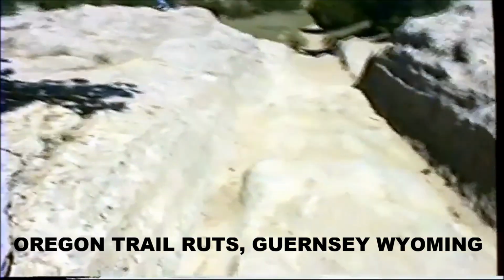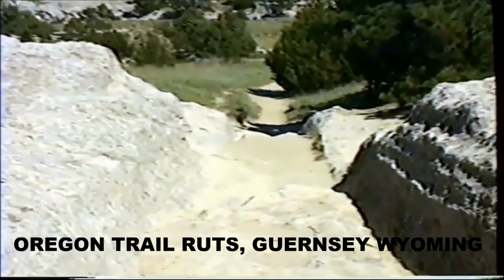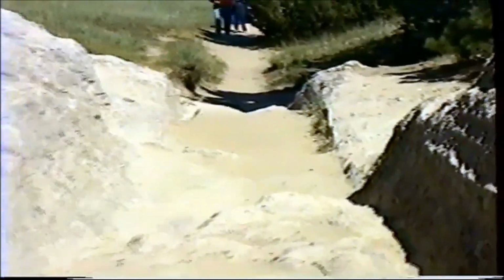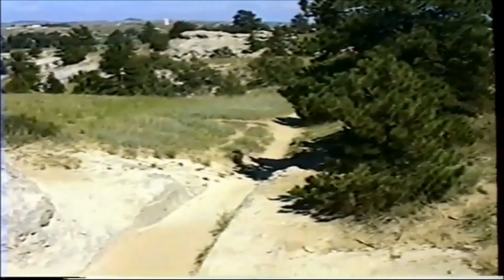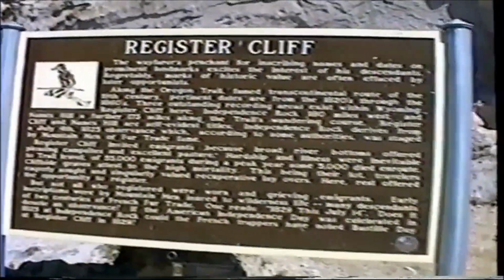Now, the next place that we went to was the Oregon Trail ruts. So many wagons passed through this area that they literally wore the ground and the stone away. And the ruts are still visible from the travelers out west. Look at that. That's crazy, but there it is. In a little town called Guernsey, Wyoming. Wagon Trail ruts. We encountered the same thing at Scotts Bluff.